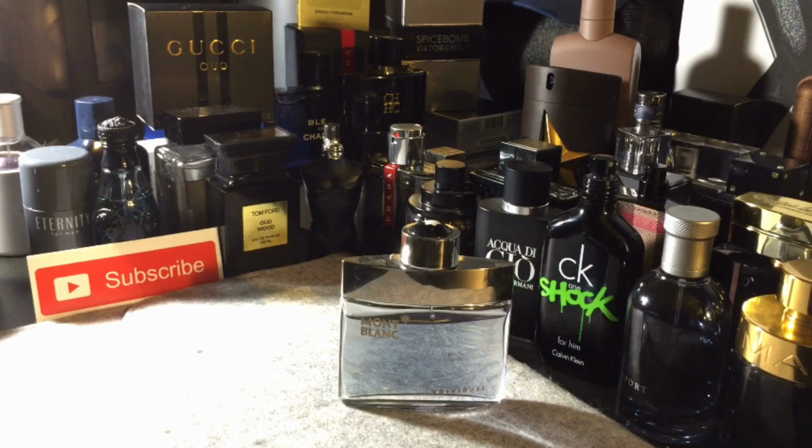I do have some high-end fragrances that I'm gonna do eventually, but I wanted to get the cheapies out the way, because I feel like a lot of people should know there's a whole underground market of the cheapies, the hidden gems, and so on and so forth. So we're just out here trying to let you know.